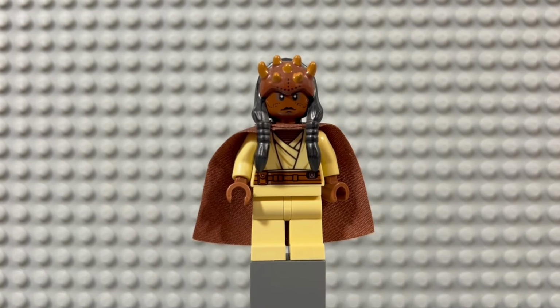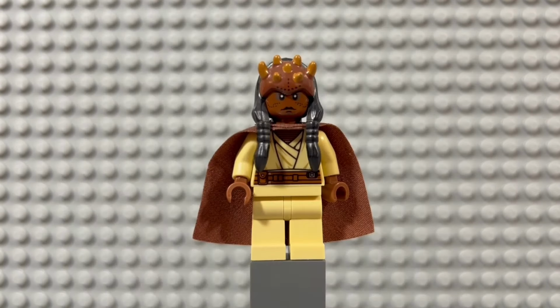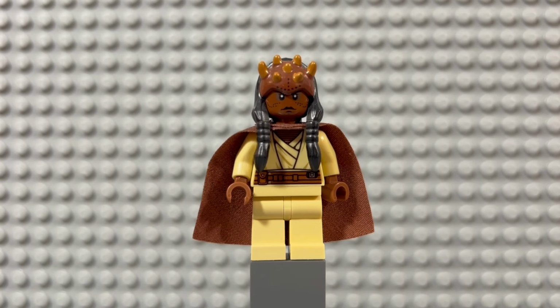So at number 6, I have a very new addition to my collection. I just picked him up a couple months ago. We have Agen Kolar. This guy came out in 2012 in the Palpatine's Arrest set. He is really, really cool in my opinion. He currently goes for $150.58. So very expensive minifigure, and for a good amount of reasons.